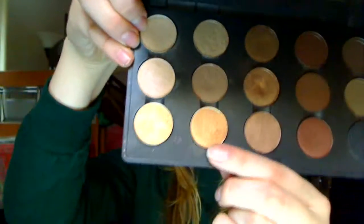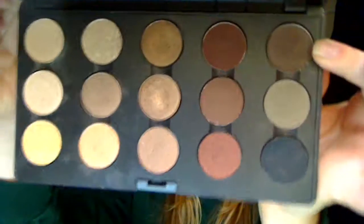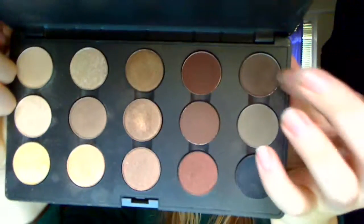I've also been using this, which is a nice gold color called Flip. I'm not sure if Flip is available anymore, I don't remember, but it's a nice gold color. It's very pretty. And then the last one that I've been using a lot is Mystery, right over here in this corner. It's just a very nice, dark, cool, dusty brown.